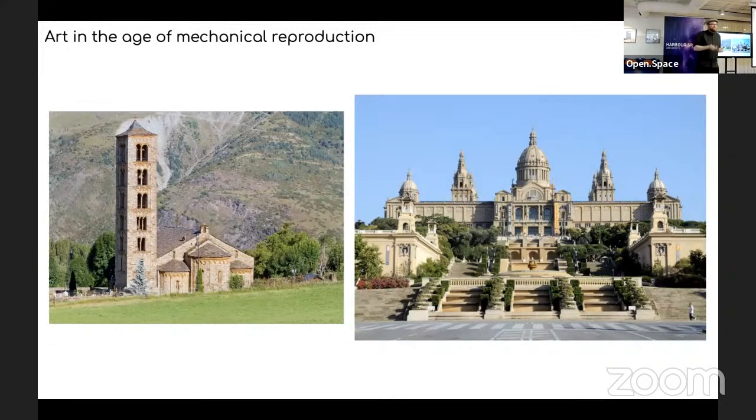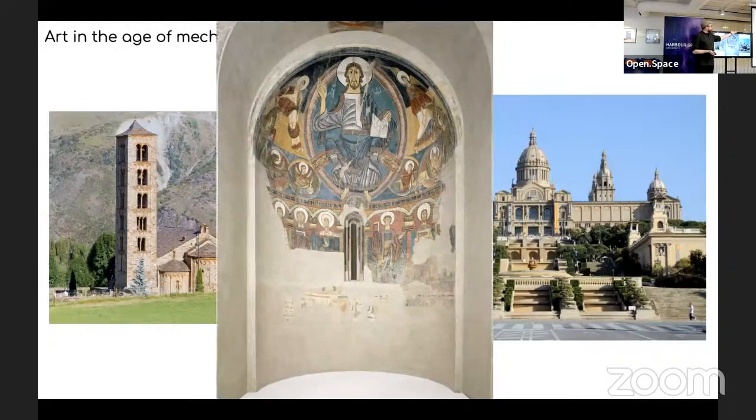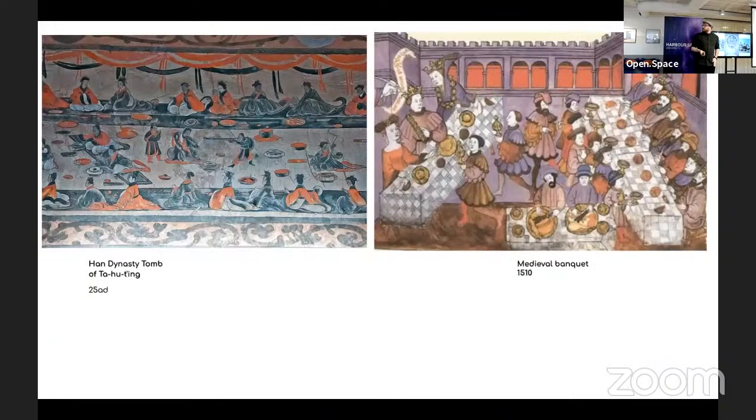So how do we apply this to food? This is an example of one, by the way. It's the most famous one in the Museum of Catalonia. So how do we apply this to food?